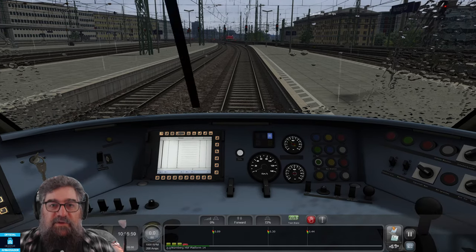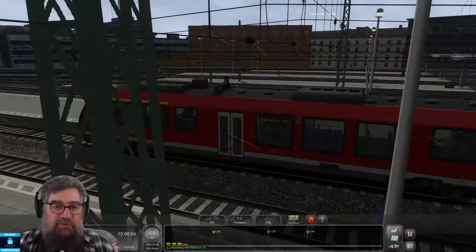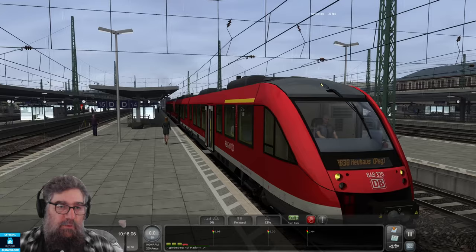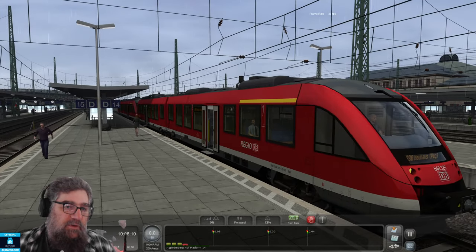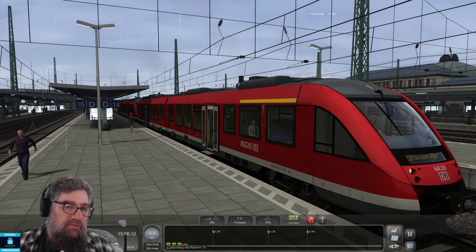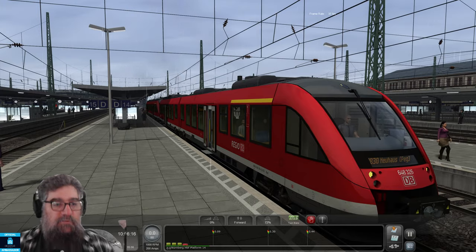PZB's gone through its startup sequence. And we do have a red light up there, which should probably open the doors. And have a look outside of our 648, which appears to be two of them joined together. Did the doors open at the back? Yeah, I think they have. At Nürnberg Hauptbahnhof, platform 14.